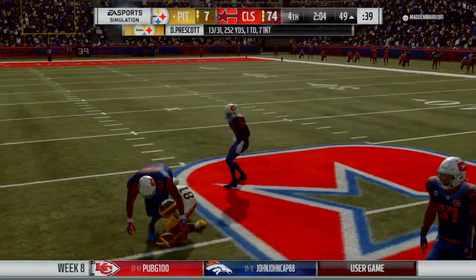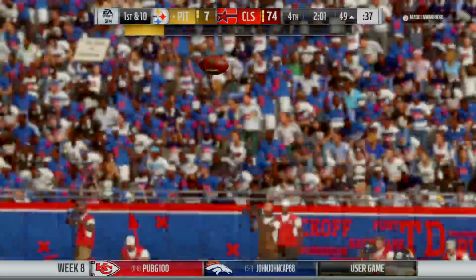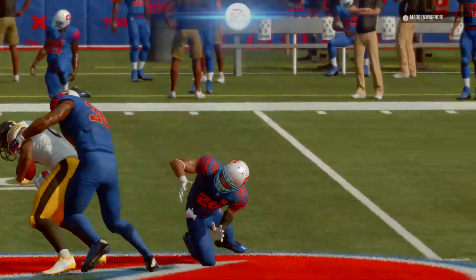Oh, he's got a man wide open, complete. A big 30-yard play on 3rd.